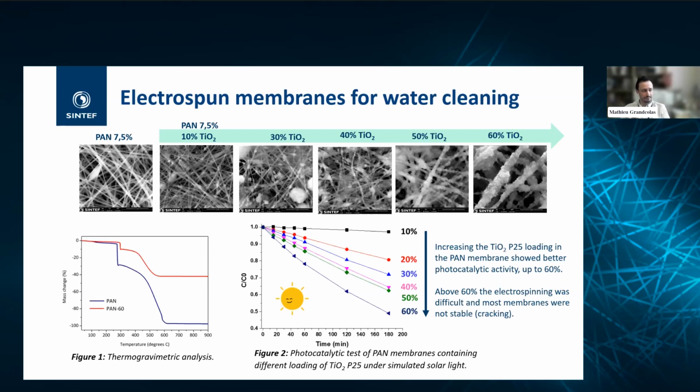And it's difficult to answer your question, but it's working at a small scale. I'm pretty sure this is working at a much higher production scale. So you don't see very big issues when you work with 10% loading of TiO2 compared to 60% loading of TiO2? No, we were quite surprised by the easiness of electrospinning solutions with high loading like that.